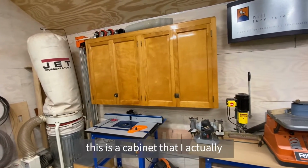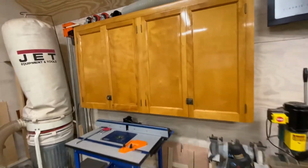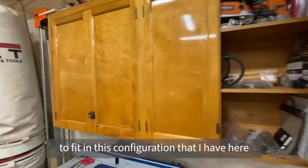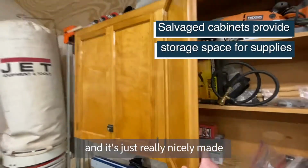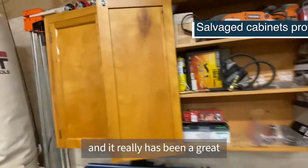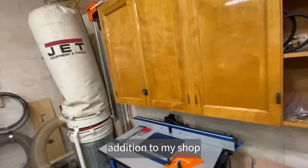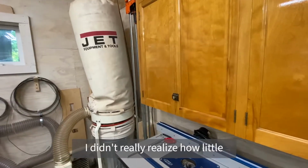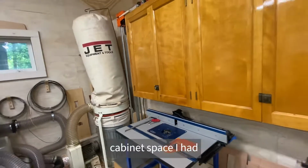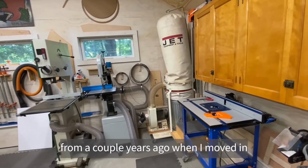This is a cabinet that I actually salvaged from our old high school. Came out of a chemistry lab, and it's just really nicely made, really high quality plywood, and it really has been a great addition to my shop. I didn't really realize how little cabinet space I had, and I had boxes on the floor still from a couple years ago when I moved in.